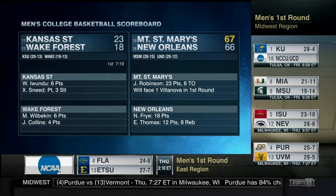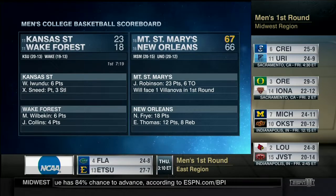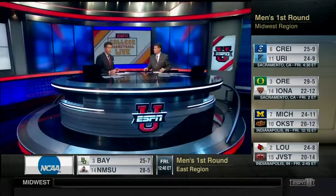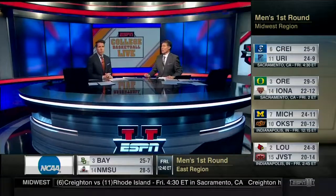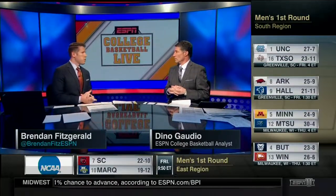And the pace right now, Kansas State, Wake Forest, is sort of Kansas State's pace. Wake Forest really wants to get up and down and score the ball. They haven't been able to do that just yet. All right, fighting to become the 11 seed there in a Big 12 ACC matchup with Dino Gaudio. I'm Brendan Fitzgerald. We'll get you back out to Clemson for post-game thoughts in a moment. But first, your thoughts on what we just saw.